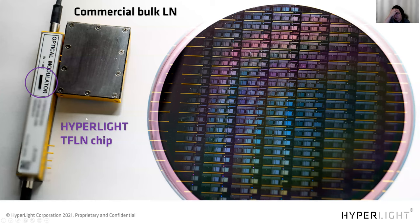So just another comparison of what we mean here. This is not a 200 millimeter or 300 millimeter process like silicon. I think for lithium niobate, the more common size is 6 inches, but there are roadmaps toward 8 inch as well. Here it shows a DUV demo wafer that we did internally, on a 6-inch wafer, and comparing that with the existing bulk lithium niobate modulator.